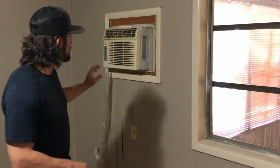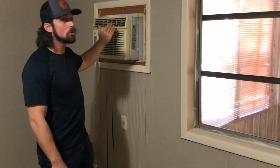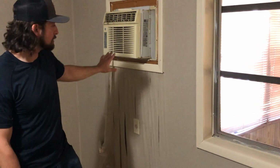So because this is leaking, we don't want to take care of it right away while we're still using it. So before we rip this thing out and put a brand new one in, we'll take all this off, take it back down to the paneling, repaint it, make it all good, put a new window unit in there, okay?